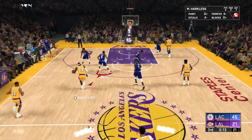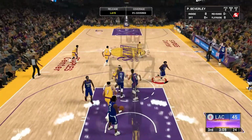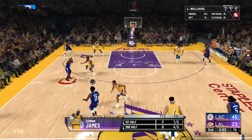Man, what a pass that was there. He really, really relishes making the game easier for his teammates. And there it is for him. Encouraging signs for him after starting the game poorly. He's picked it up here in the second half.